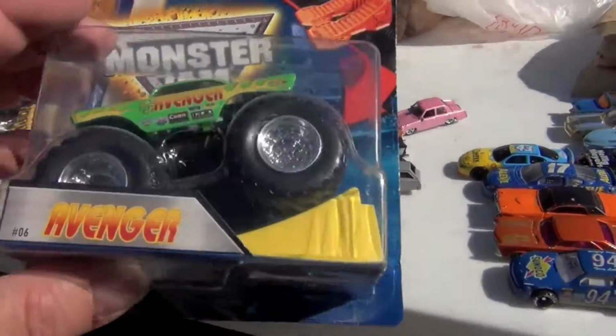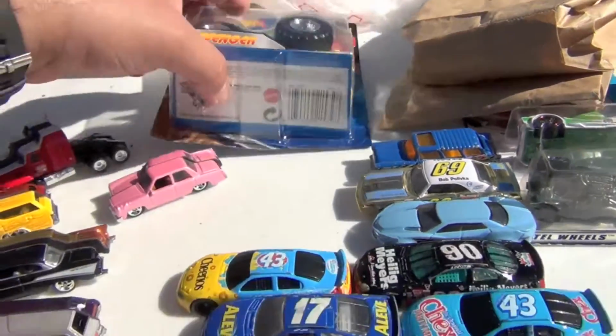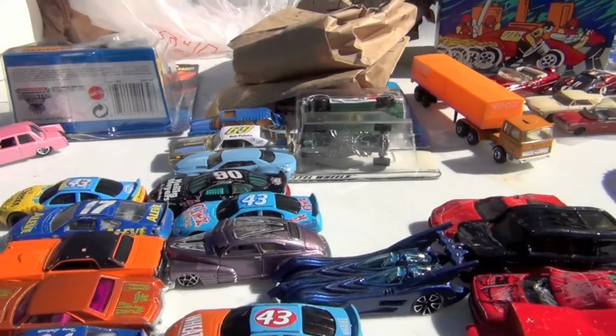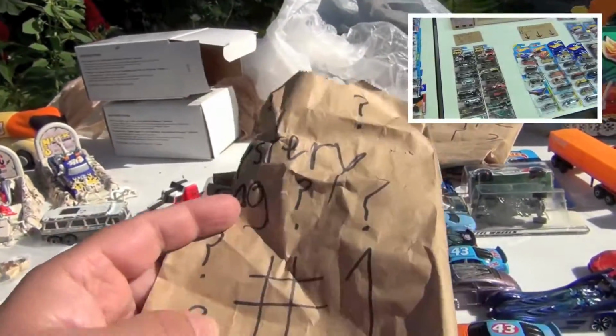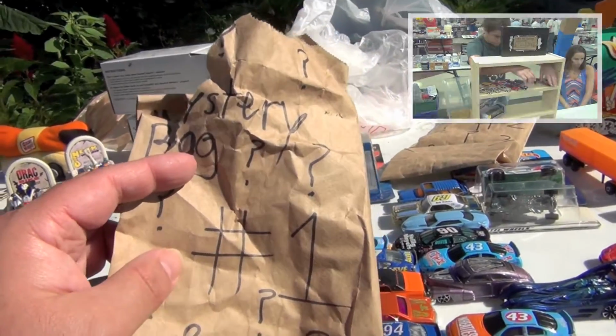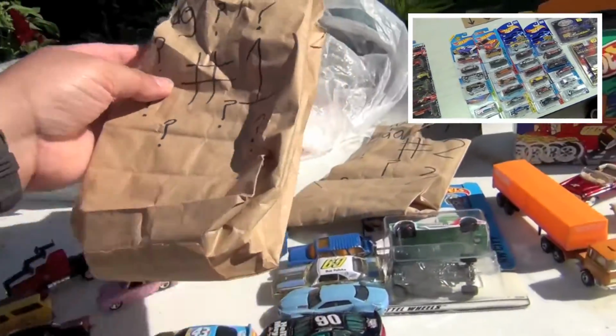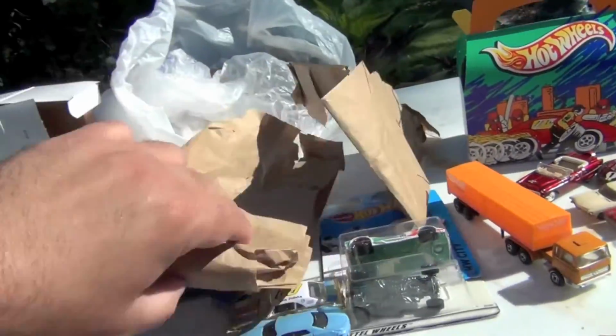Said it's available for Trey in one of his YouTube videos. I said, hey, I'm interested in it. We worked out a deal at the show. He brought it to the show. And he also set up a little table, which in the other video you can check it out. But he had these mystery bags. Tommy wanted two of them. So we got the very first one, number one, and number two.